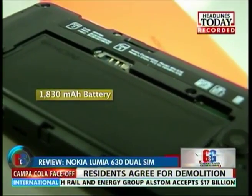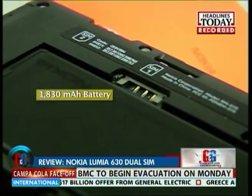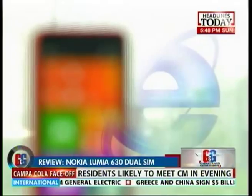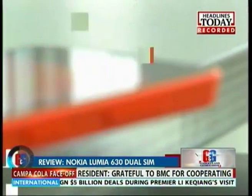Battery life on the phone is very impressive to say the least. It houses a 1830 mAh removable battery and will last you a complete day, even if you put the screen brightness at the highest level and use 3G data at all times.